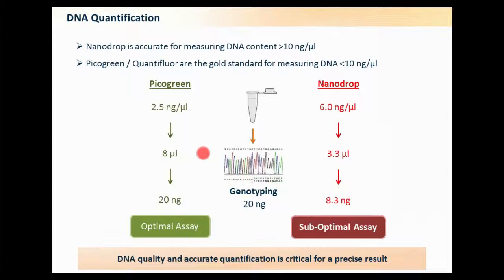On the other side of things, we then take this through to PicoGreen, or it's similar to QuantiFluor as well, which is a sister dye. Measuring with PicoGreen, we've actually only got 2.5 nanograms per microliter. And if you need 20 nanograms for genotyping, this would mean we need 8 microliters to achieve that.